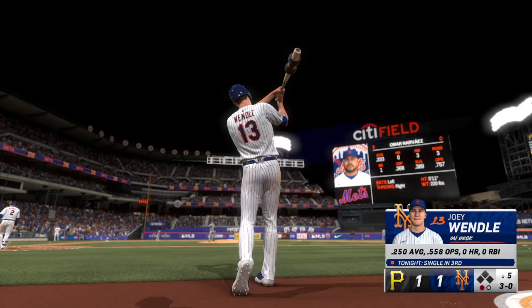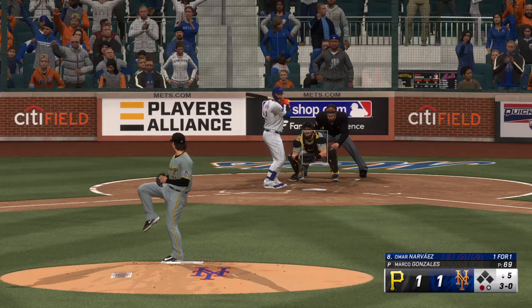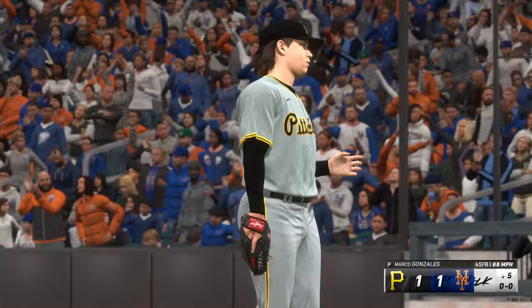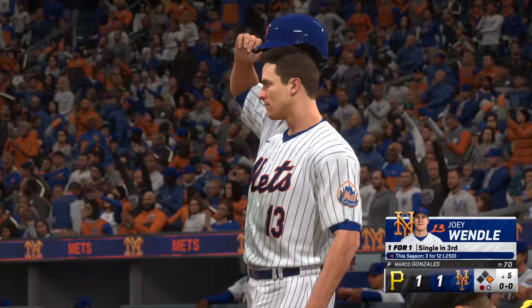Well, I would expect in this 3-0 count, you're taking all the way. See if they'll walk you. Joey Wendell waiting for a turn at the plate. Here's a 3-0. He walked in, and that will keep things going. Four pitches. That's an easy walk, man. The last one wasn't even close. One down. Joey Wendell up now for the Mets. And he's already singled in this game.